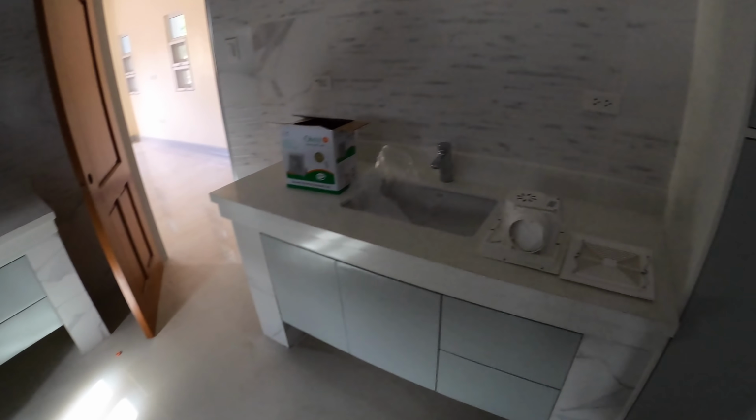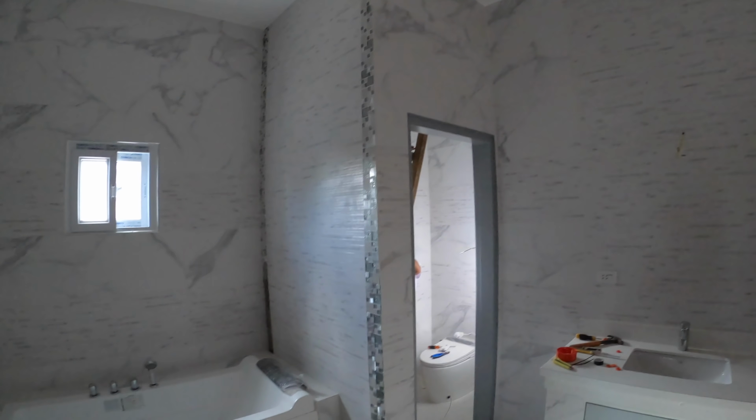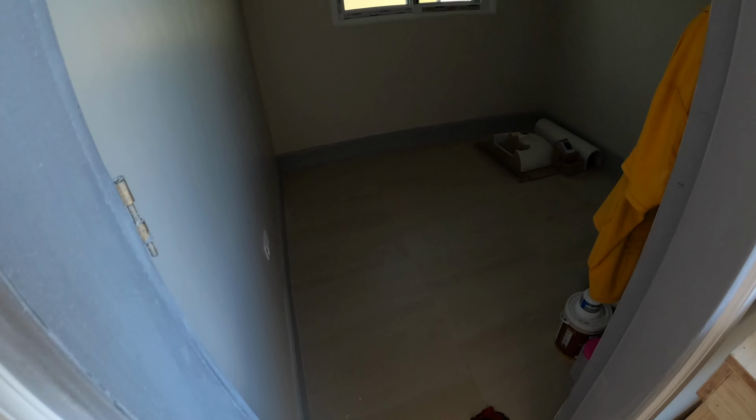So this is what those look like. They will be getting put in, one here in between the two lights to take care of all the humidity from here, and one in the water closet area. That's not for humidity.